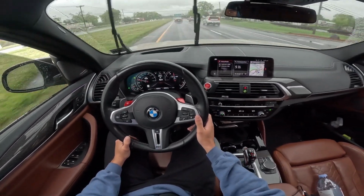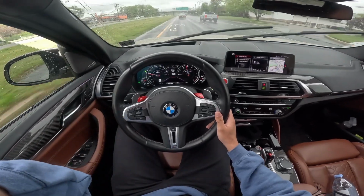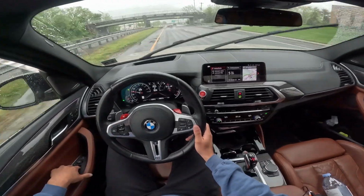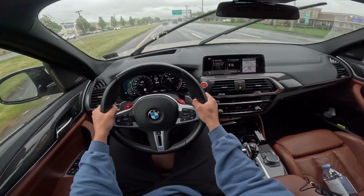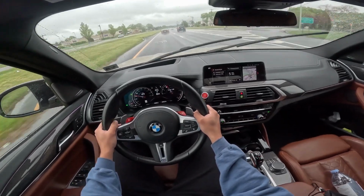I'm just absolutely in love with the way this thing sounds. I really don't know what it sounds like from the outside. I only have one external clip of my car, and it was the day that I got it back. Let me put these up a little bit. It's not too droney or anything.